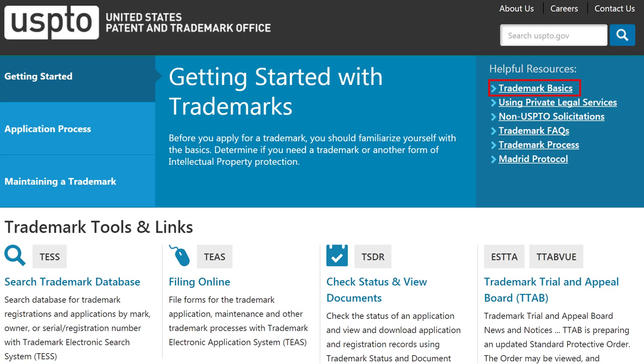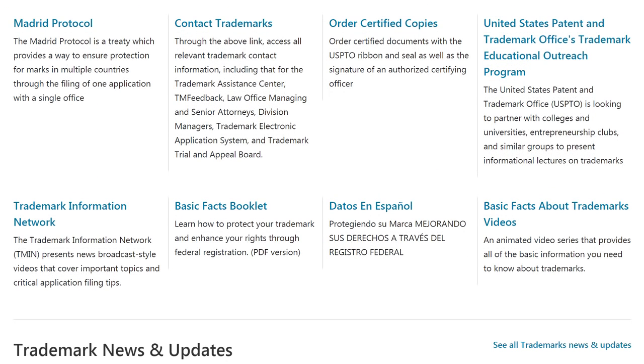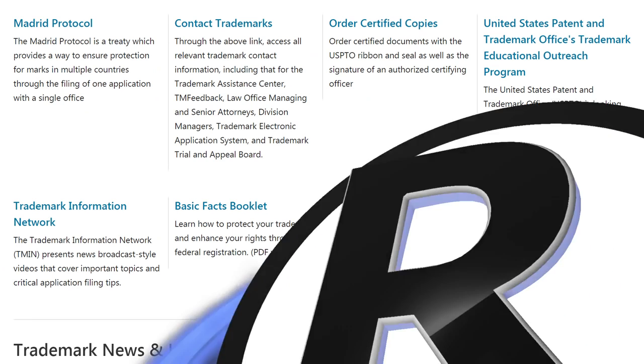There are trademark basics, news and notices, manuals and guides, timelines, FAQs, plus ways to search office records, apply for registration, and check the status of your application. And you have access to the complete series of Trademark Information Network broadcasts where we break down the application process one step at a time.